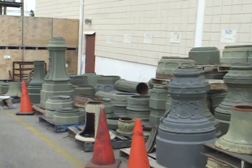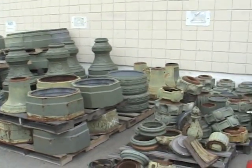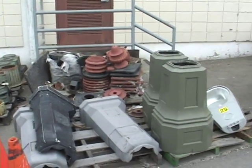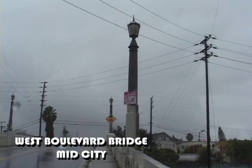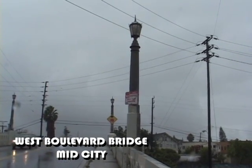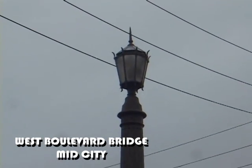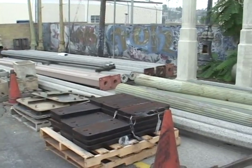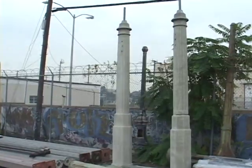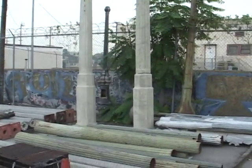The base. Now let me look. I know it's here somewhere. It's here. Over here maybe. And here's the base. Indulge me one more time. Let's say this light standard on the West Boulevard Bridge in Mid-City was damaged. This looks like a big job, right? Well, the Bureau can handle it. Look right over there. 2 replacements are waiting and ready to go.